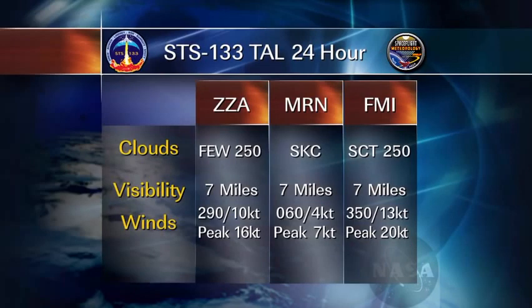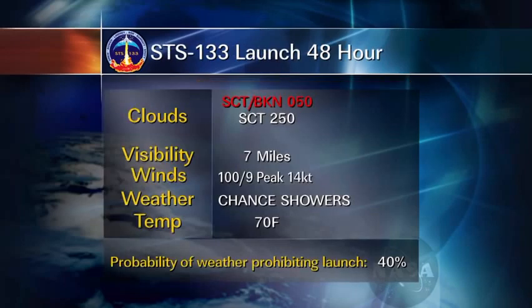All 3 TAL sites are forecast by Space Flight Meteorology Group to be go. If we happen to delay 48 hours, this is where the frontal boundary does move into the central Florida area, possibly passing just to our south. And if that occurs, it's really mainly passing through only at the surface. The fronts come in at a tilt, if you will, and so the entire front really isn't through our area yet. When this occurs, we tend to get low cloud ceilings.